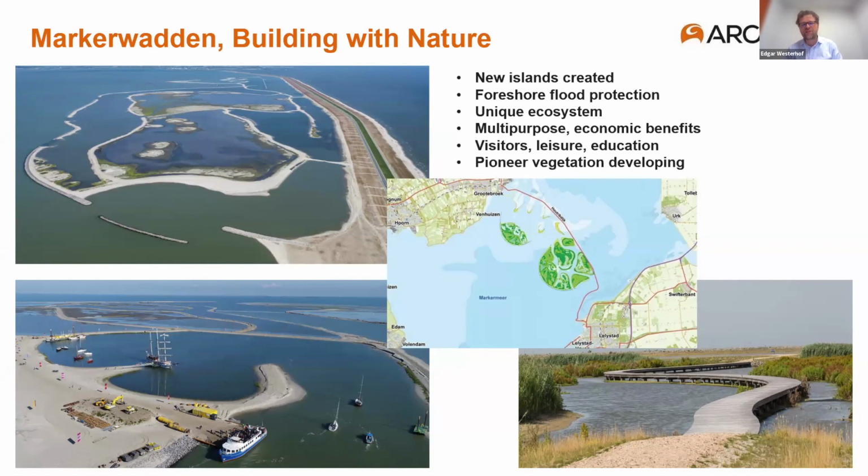This is the Markerwaard, where Rijkswaterstaat, the equivalent to the US Army Corps of Engineers, is practicing with building of nature features to alleviate some of the downfalls. And I think the emphasis and what we are currently learning is the benefits that come with these kind of strategies, building of nature, economic benefits, ecosystem benefits. A lot of this is currently being done in the New York area as well. Living breakwaters is a great example off the coast of Staten Island.